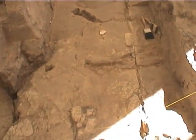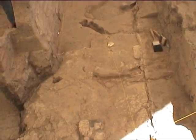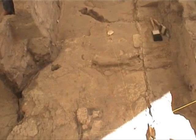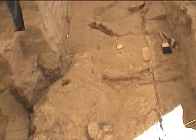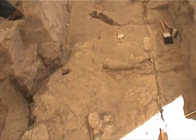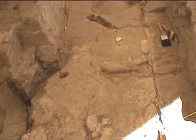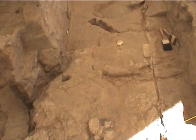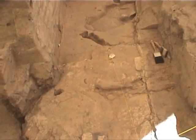Flat white surface. So in this area, in the center of space 158, Heidi was scraping this floor, this white floor surface. It's feature 639. She started removing it. Is 639 the basin thing? Basin thing, yeah.